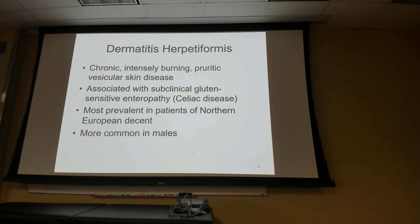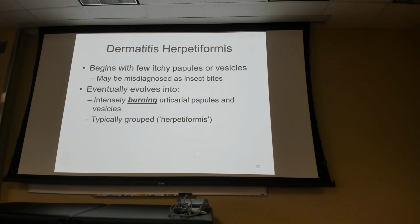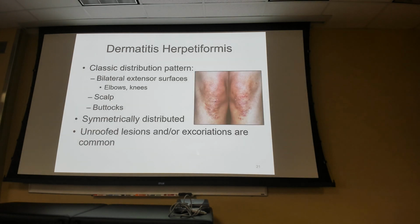This is the one, itchy burning related to, kind of shows up kind of like herpes might show up. Dermatitis herpetiformis. Most commonplace this shows up to begin with is on extensor surfaces, kind of like psoriasis, elbows and knees. You don't know why. That's where it normally kind of starts showing up. Begins as papules, turns into vesicles, intensely burning, itching, typically grouped like herpes, usually on extensor surfaces.